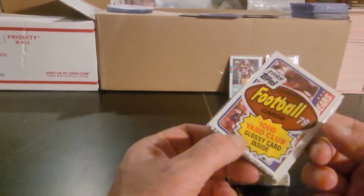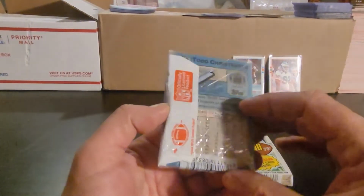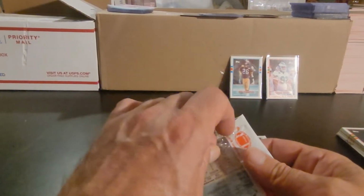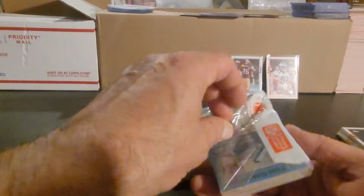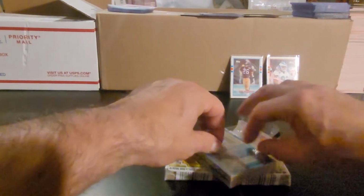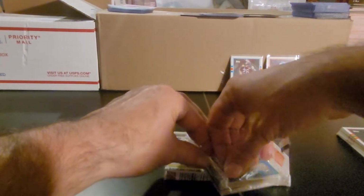Now we're going to be touching one of the '88s. I want to be extra careful with these. If there is a Bo in one of these, I don't want to be the reason that the Bo is not pristine. That's for sure. So I want to be very, very careful on that. I've watched some videos where people put gloves on when they're opening packs, and I haven't gotten that far into this yet.